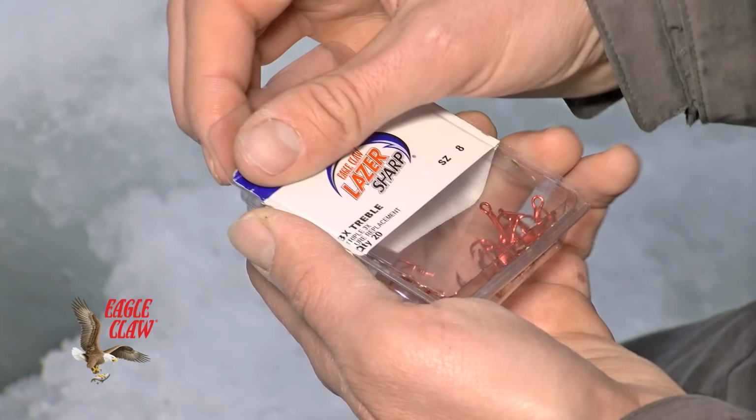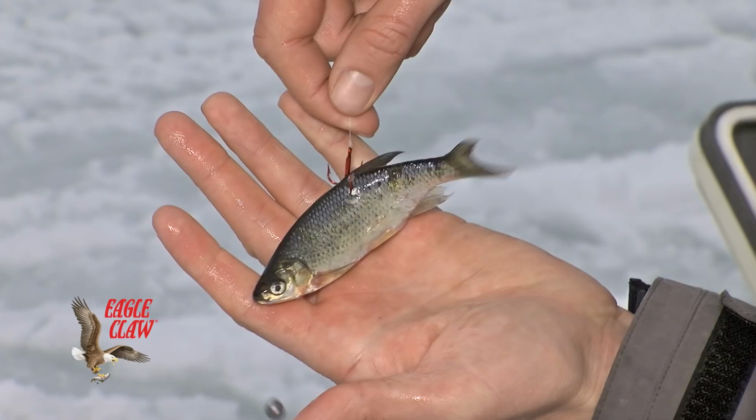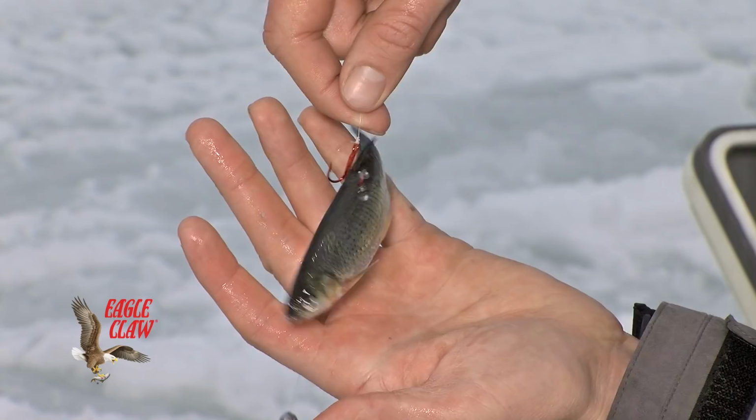Hey, we got to talk about the hooks that you're using on these tip-ups. Yep. And you've been a big Eagle Claw fan all your life. Why the Eagle Claw trebles? Well, the biggest thing is they're American made. They're located right in Denver, and they're sharp, they're reliable hooks, they don't bend out. I really like them.